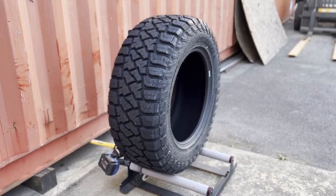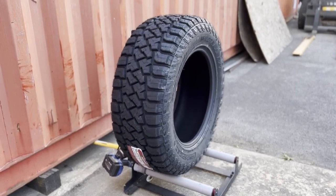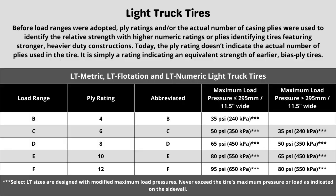So this is where it gets a little more tricky. These three components will sometimes require some additional research to know what your vehicle needs. So let's start with the ply rating/load range. These tires have a 10-ply construction. Each designation represents a different term when looking at a tire.